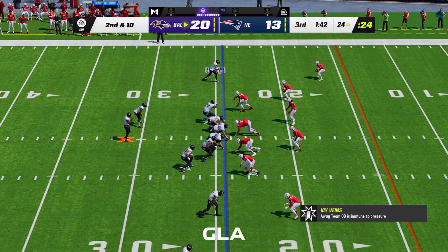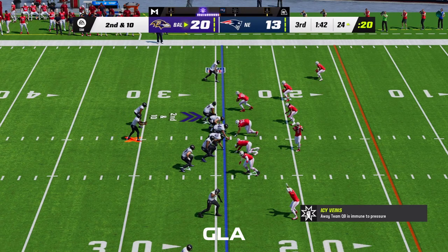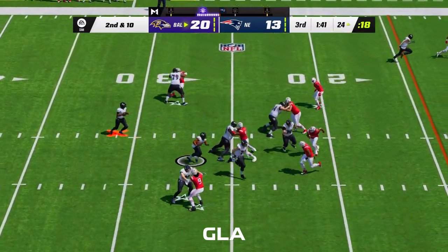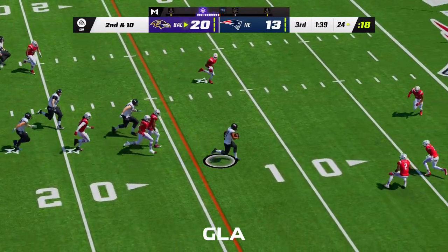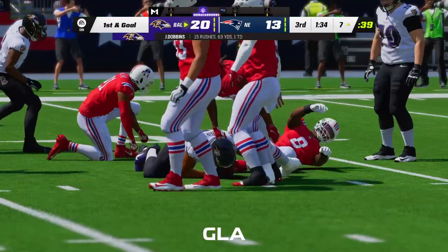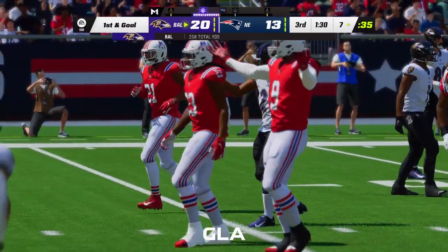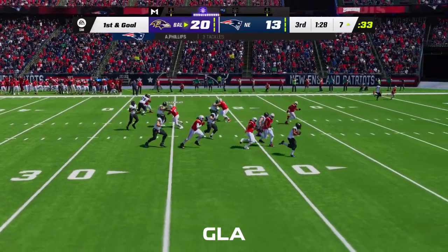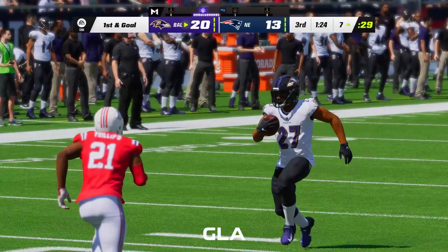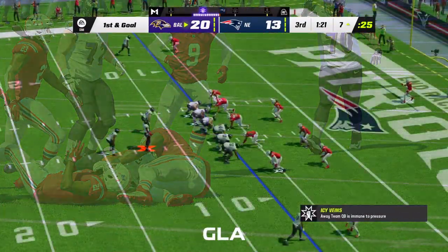Third quarter of a tight football game as we come up on a 2nd and 10. They go back to the ground with Dobbins. 18 yards that time to push him up, 1st and goal. Well, this has been a long drive. In fact, it's eaten up a good chunk of the third quarter, which is precisely what you want when you're playing with the lead. You control the football, you control the clock, and impose your will on the defense.